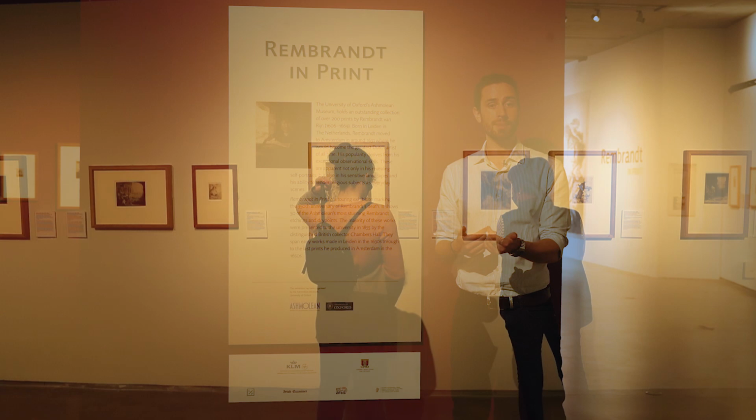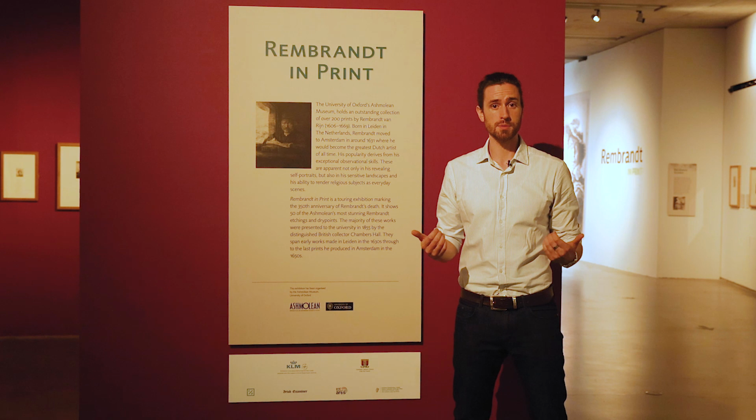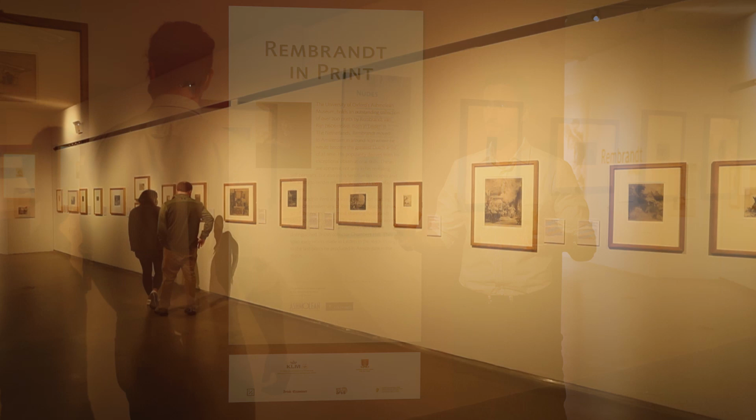So Rembrandt, as were most Dutch masters of his period, the 17th century, which we call the Baroque period in Europe, was a very prolific painter. He's mainly known for his painting. However, what this exhibition shows you is that he was also a very prolific printmaker. We'll say a little bit more about the process of printmaking and what these objects actually are in just a few minutes. But as we're here at the entrance, we can talk a little about what the exhibition contains and how it's arranged.